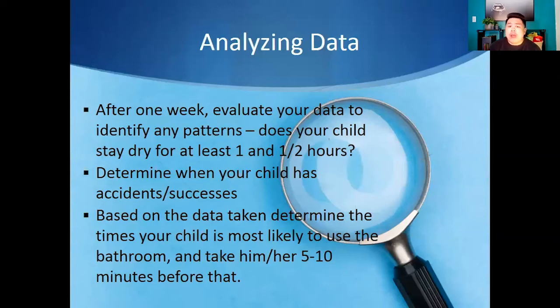Also, are they more wet or dry at a certain time in the day? For example, if they have a juice box with snack every day at 10 a.m., are they always wet at 11 a.m. when they're checked, but after that, they're never wet again until 1:30? This will help you decide what time you will be most successful having your child eliminate on the toilet, about 5 or 10 minutes before that half-hour interval.